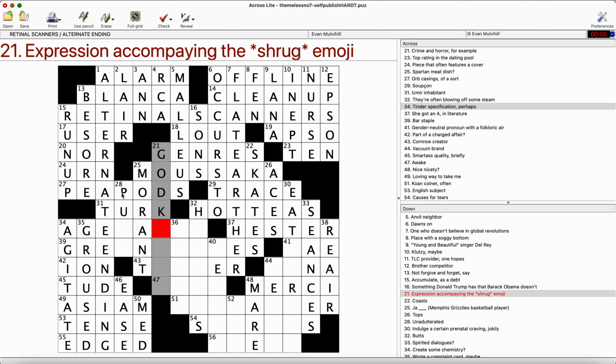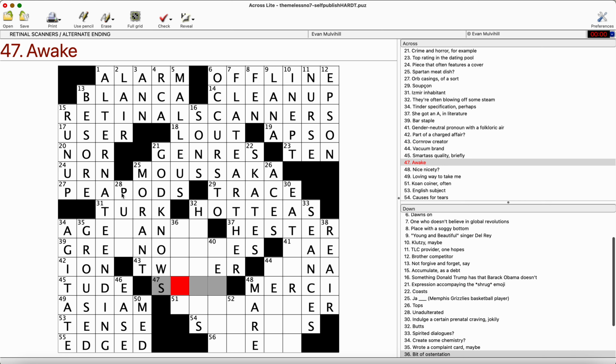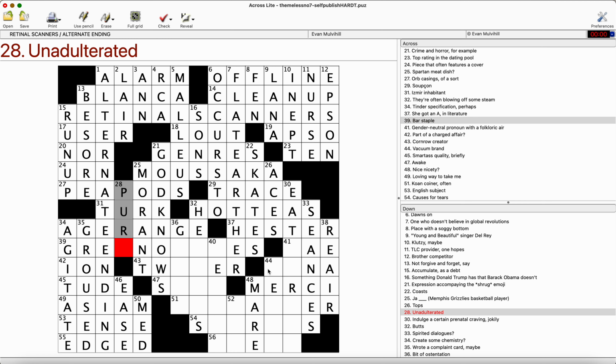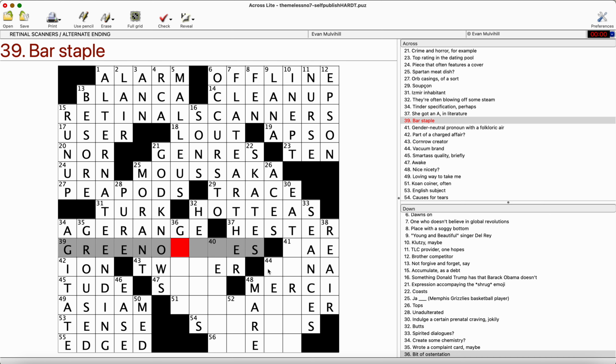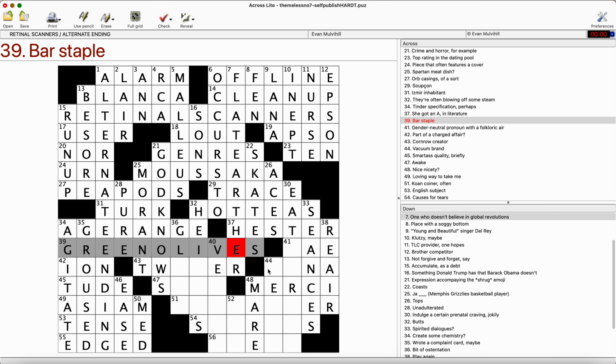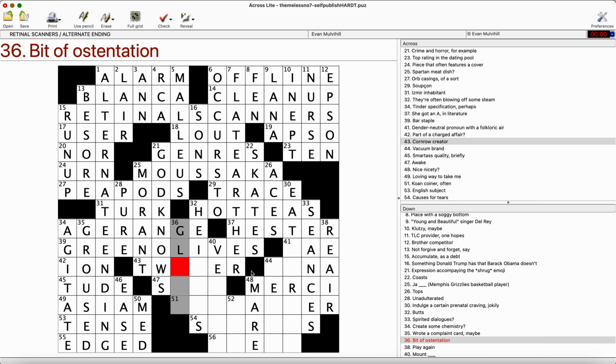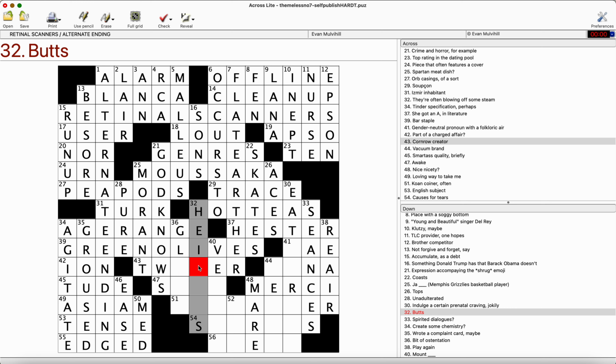Expression accompanying the shrug emoji. Now it could be like God knows or something. This is looking like age range for Tinder specification. I'm seeing unadulterated as pure. And then bar staple, green olives are in a lot of martini drinks. So we've kind of given ourselves a head start.